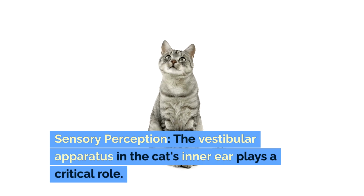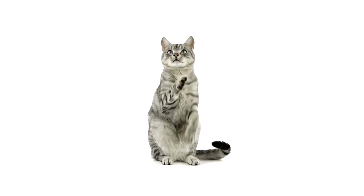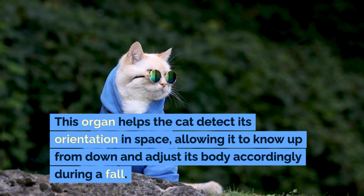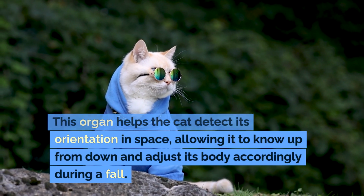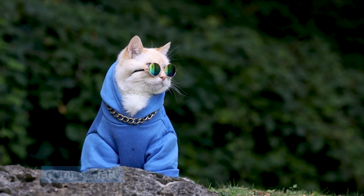Sensory perception. The vestibular apparatus in the cat's inner ear plays a critical role. This organ helps the cat detect its orientation in space, allowing it to know up from down and adjust its body accordingly during a fall.